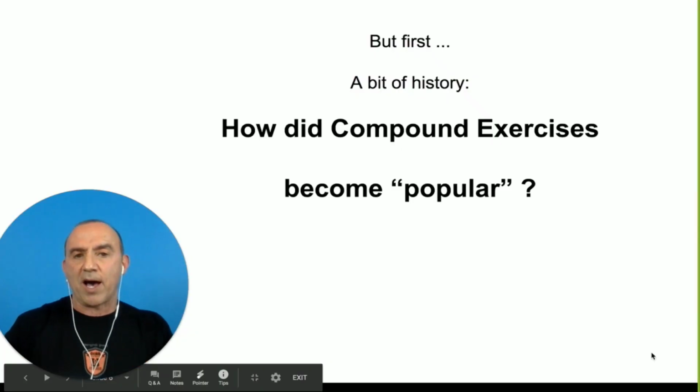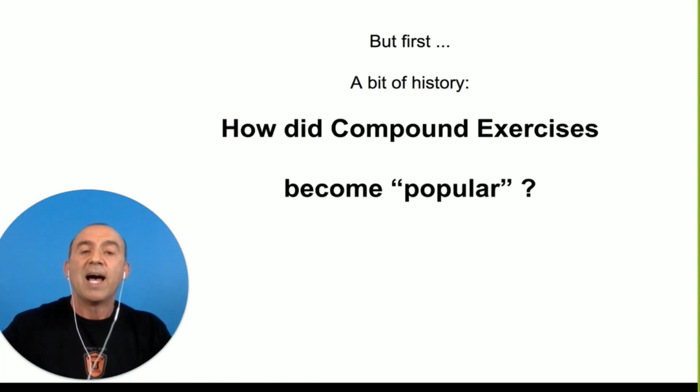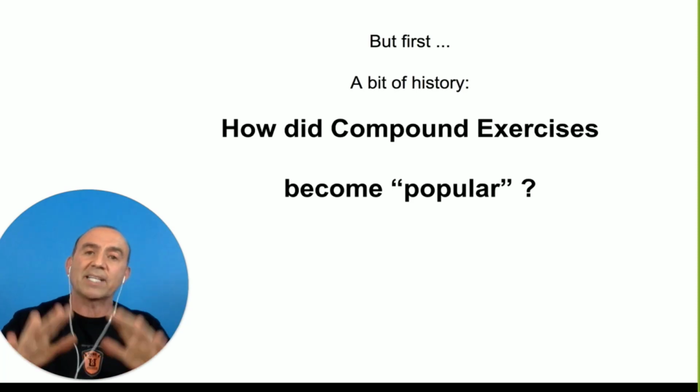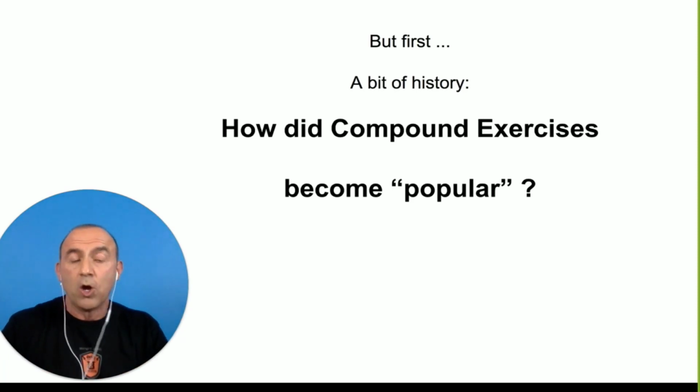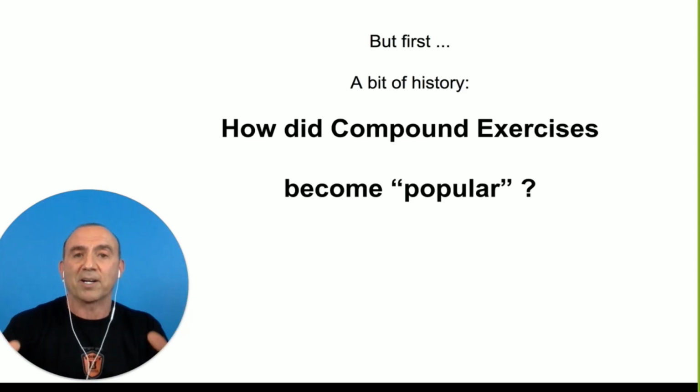We're going to talk about why exercises that are considered compound exercises are so popular. How do we get to this point where we think that they're the Holy Grail? How do we get to the point that we think they're foundational or maybe even sacred, right? Some people think they're sacred cows, that heaven forbid you say anything derogatory about a compound exercise. It's like, how did we get here?